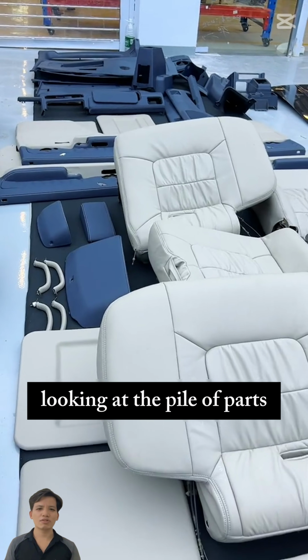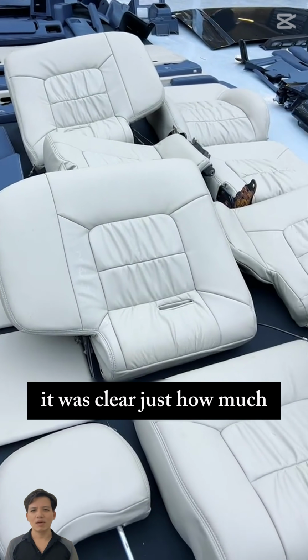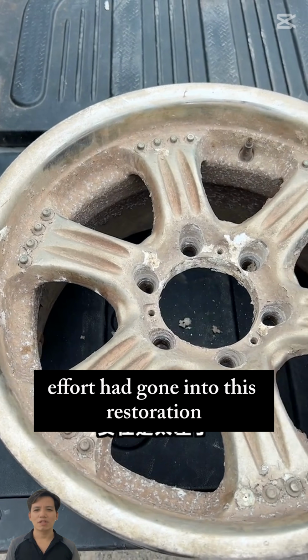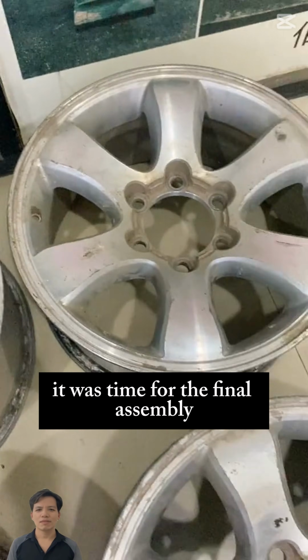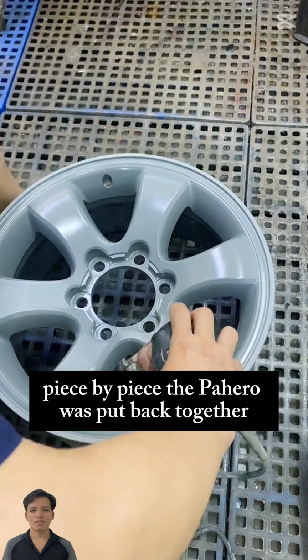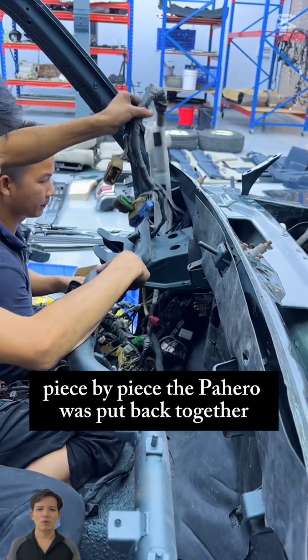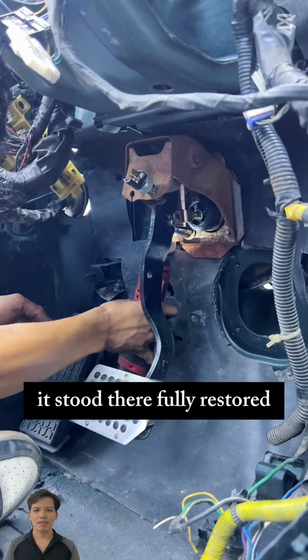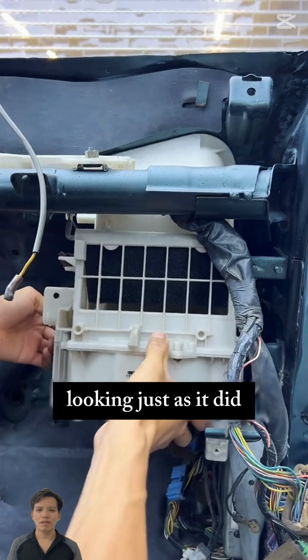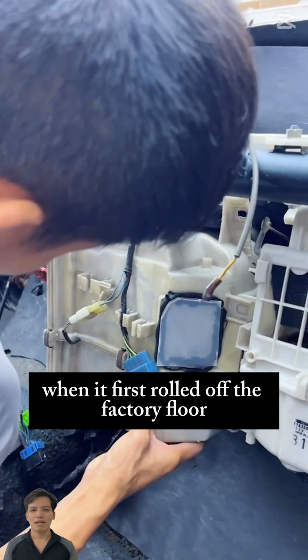Looking at the pile of parts scattered across the workshop, it was clear just how much effort had gone into this restoration. Now, with everything finally ready, it was time for the final assembly. Piece by piece, the Pajero was put back together, and when the last bolt was tightened, it stood there, fully restored, looking just as it did when it first rolled off the factory floor.